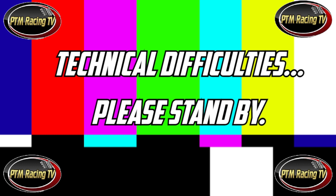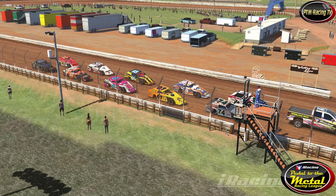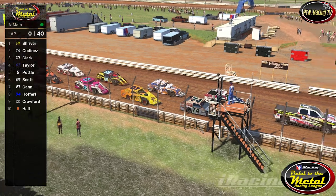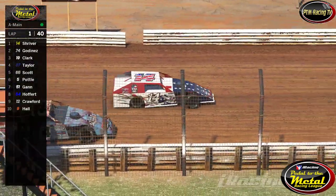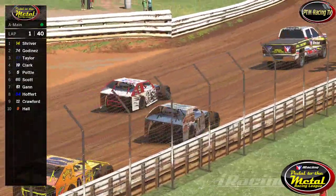Field is getting set away and they're getting settled down for this one. This looks to be the moment they've been waiting for. Here they are, race fans. Let's send it down for our A main roster lineup. Presented by PTM Racing TV, ladies and gentlemen, this is your A main event.